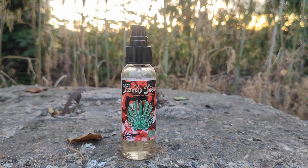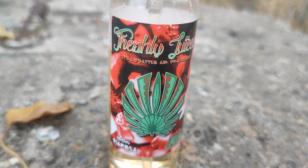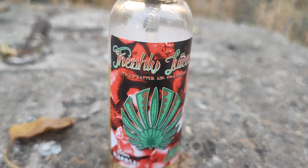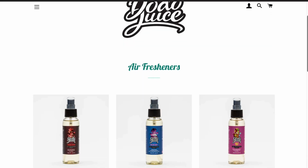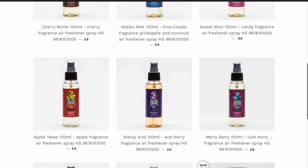And then when we come down to the bottle of the Dodo Juice air freshener, it is bright, it is wacky, it is Dodo Juice's style. Now, although this is the old label for their range of air fresheners, they have updated their range in the refresh that happened a few years back, and their labels are now a lot different. However, they are still very bright, very colourful, and very Dodo-esque.